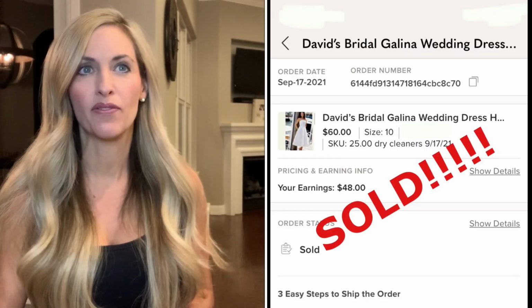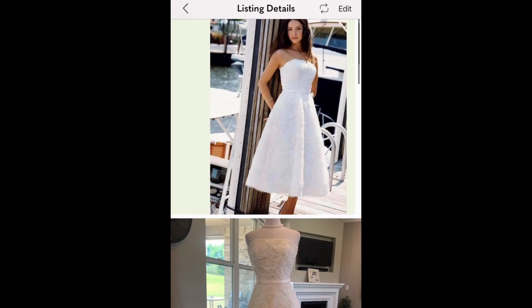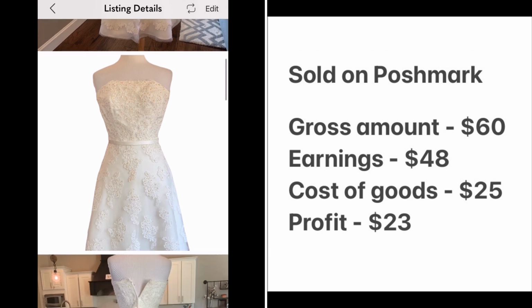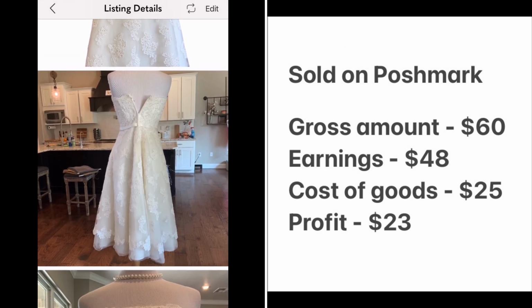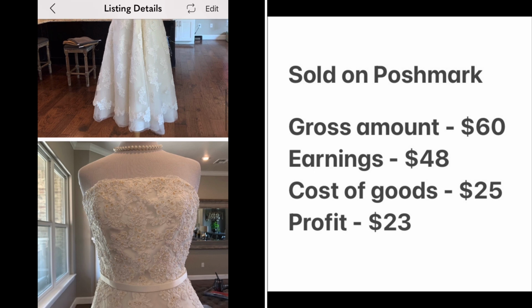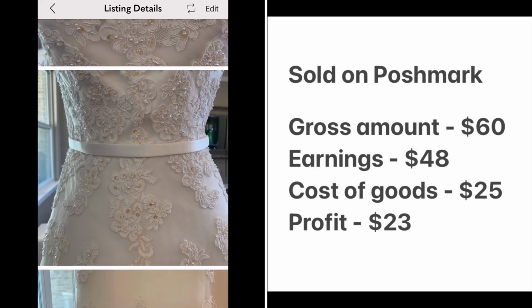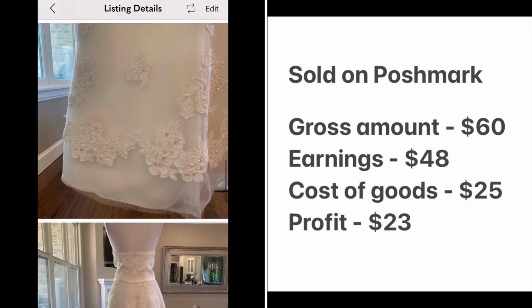And then there was another one from David's Bridal, and it was a tea-length dress. I believe it was called Galinda. This one sold the same day that I listed it on Poshmark. It sold for a gross amount of $60. My earnings were $48. Cost of goods was $25, and my profit was $23.